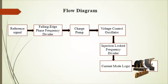In this charge pump, the charge is increased according to the frequency detector output. The increased charge will be directly applied into the voltage controlled oscillator. The design of voltage controlled oscillators becomes increasingly challenging as the operation frequency increases. There are two major approaches to obtain the higher order harmonics in oscillators. This obtained harmonic output will be directly applied into the injection locked frequency divider.